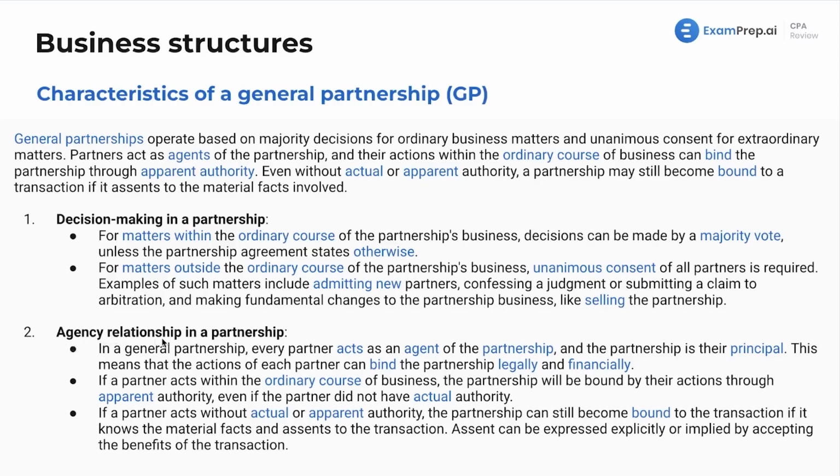Talking more about agency relationship in a partnership. Now, in a general partnership, every partner acts as an agent of the partnership, and the partnership is their principal, as we've mentioned. This means that the actions of each partner can bind the partnership legally and financially. Now, if a partner acts within the ordinary course of business, the partnership will be bound by their actions through apparent authority, even if the partner did not have the actual authority. Just beating that to death, right?